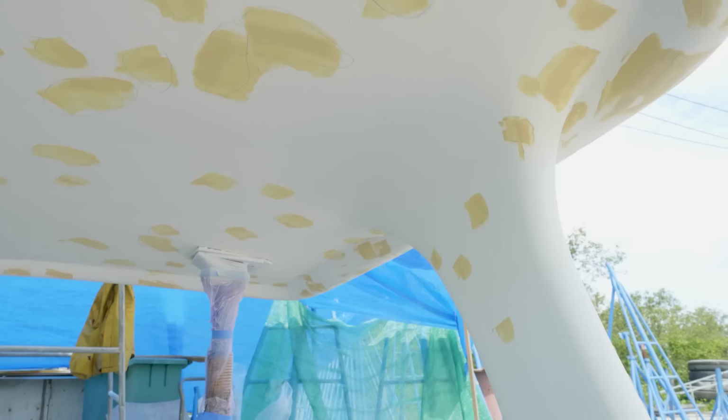Haul out day has arrived. We've got that dodger as well to get painted and put in situ onto the boat. As you can see, they then go through meticulously. Right, Ton?